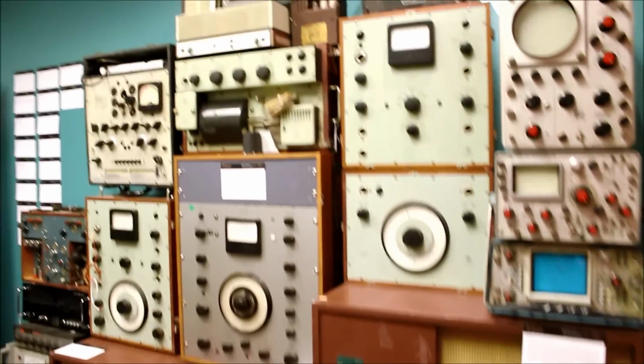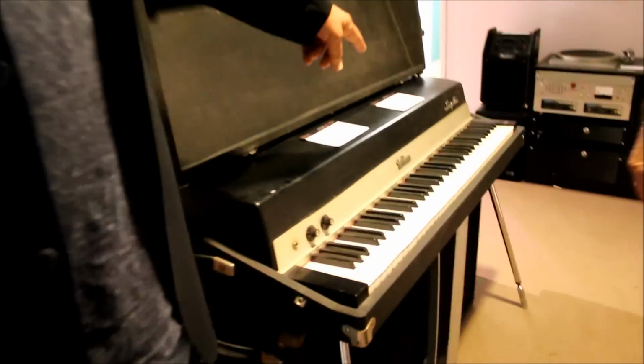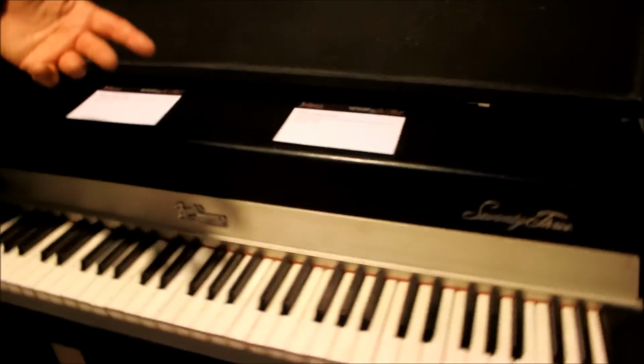And everything here is iconic, and everything here, just the fact that it was Les's is going to make somebody want to own it. This is Les's Fender Rhodes piano. This was in the studio, and every studio has to have a good piano, good organ. We saw the Steinway before, we saw the Hammond B3. This is the Fender Rhodes.